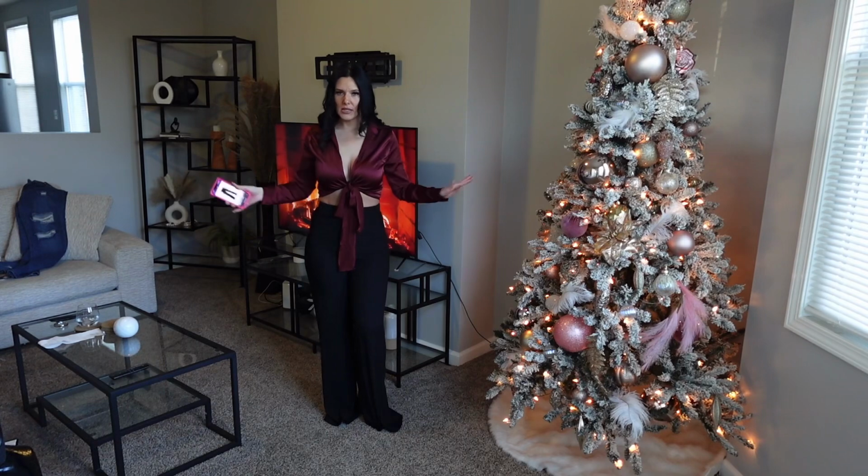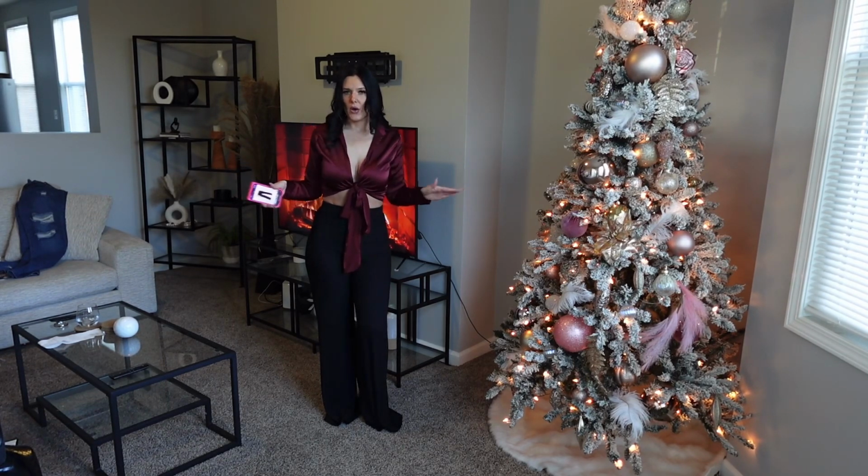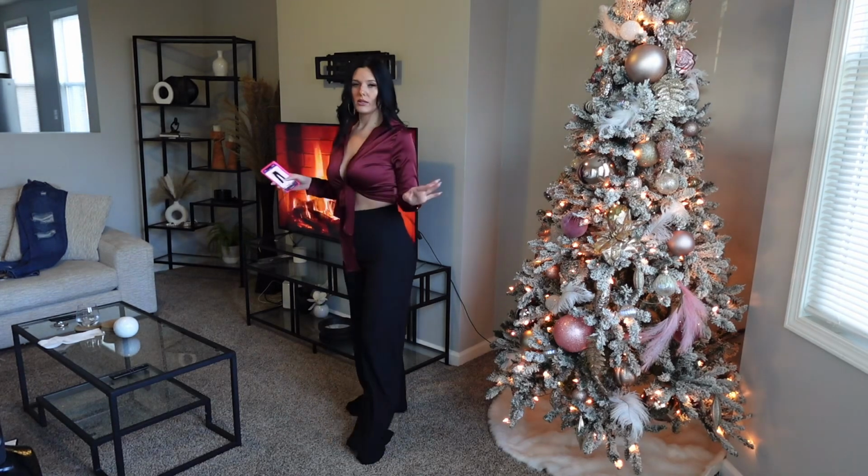It's dressy, but it's not doing too much, so you could definitely wear this for a girls' night out, or a dinner with your boyfriend. And really, this is just so cute. I love it. It's such good quality, you guys.